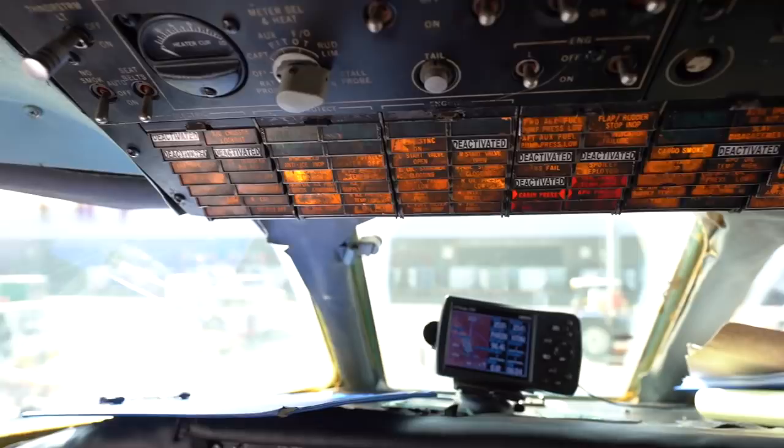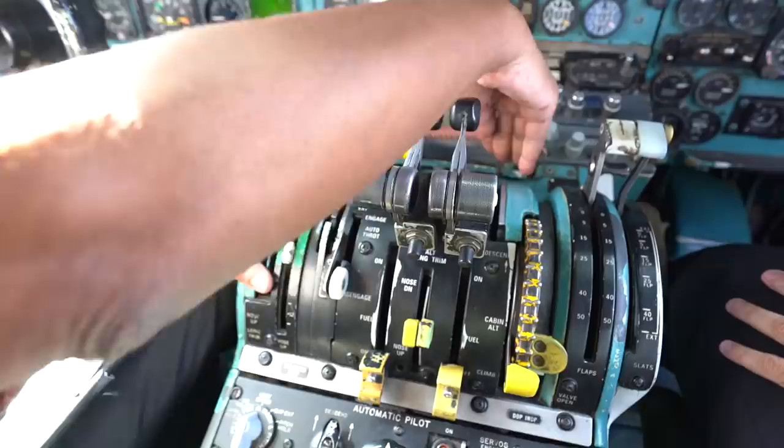Oh, love the lights coming up. Oil gauges, temperatures, hydraulic. And we have a weather radar. Your cross feed. This is for pressurization. We're gonna close the cargo door now. Oh, the switch is down here.